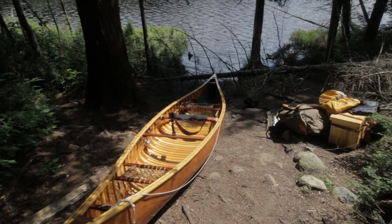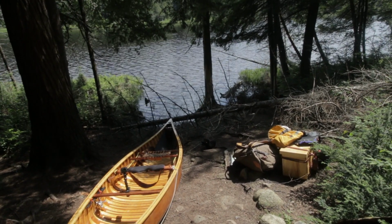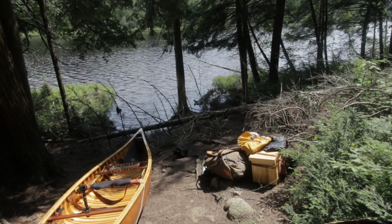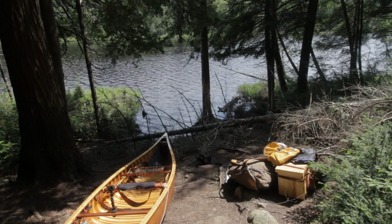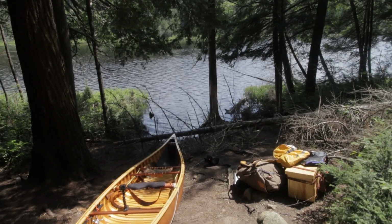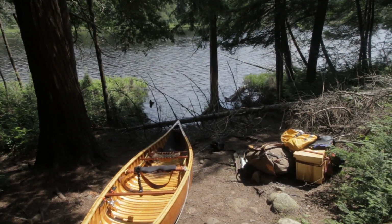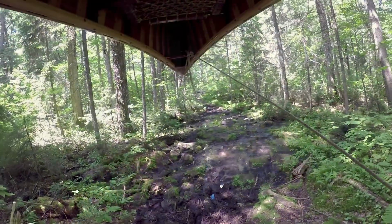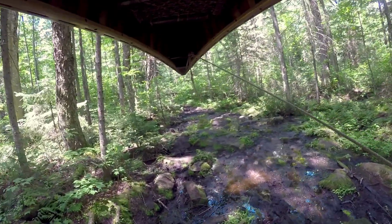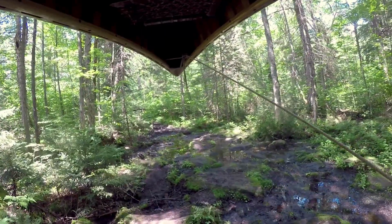A little bit of an obstacle at the takeout from Muslim Lake into Misty. This is my last portage. Wouldn't be so bad if you had two people, but with just me and a rather heavy canoe, it made it more challenging. Where to go? The portage was awesome up to this point. Pretty much all downhill.